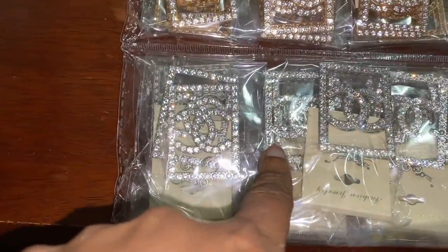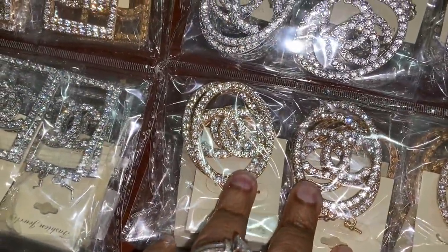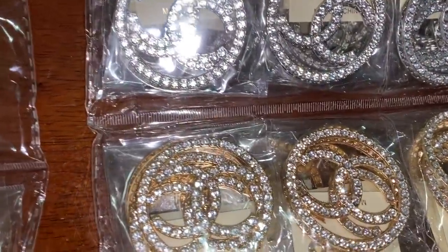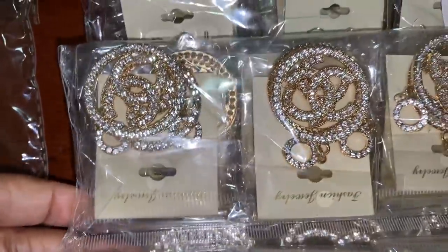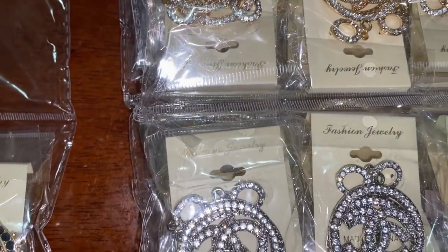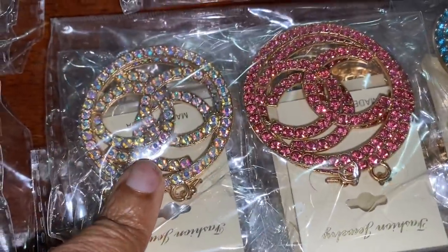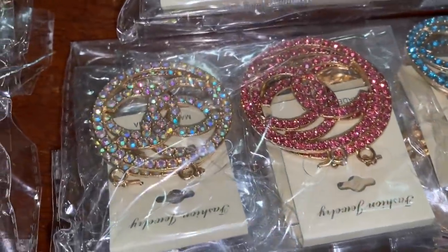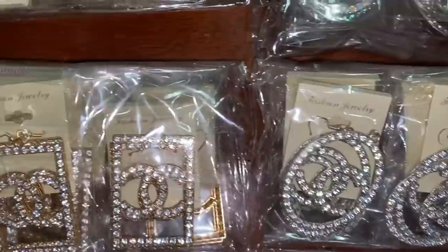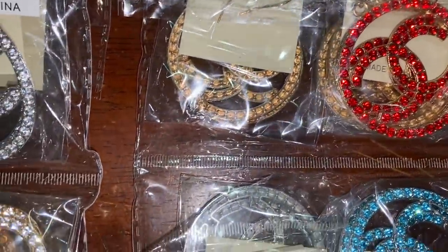So you can get them in square, that's a rectangle, blue, gold and silver, oval gold and silver, or round gold and silver. And then I have the smaller ones that are studs. So they have the stud backs, not the teardrop back or whatever that's called, I don't know. Then I also brought the earrings in colors. So it's like an iridescent pink, blue, black. So pay close attention to that on the website, guys. Red. So that's all of the CC stuff.